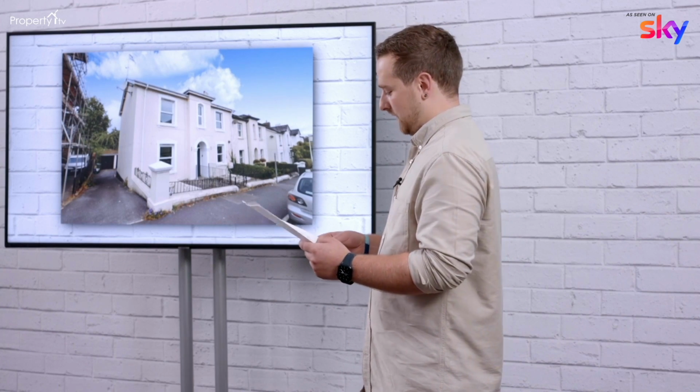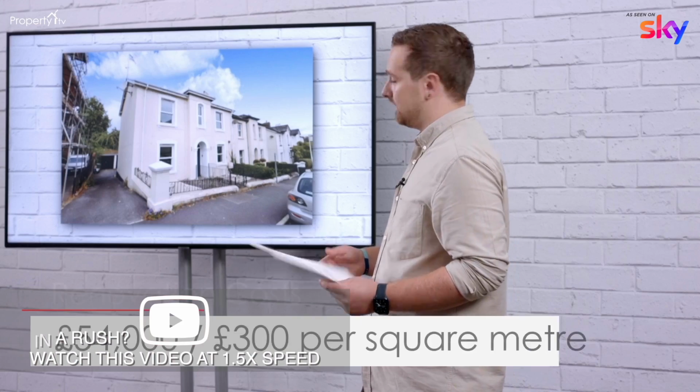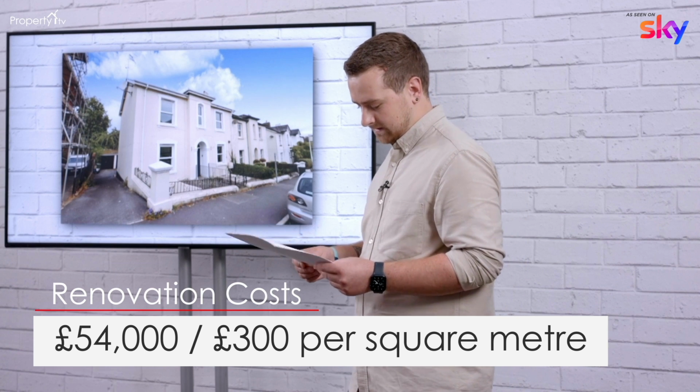I'm proposing to keep this as a 6-bedroom HMO and just renovate it back into a good to high standard. It's got a large communal room, and there could be a separate room for utilities and washing machines, things like that. With the 328,000 purchase, that leaves 72,000, and after stamp duty and legals, leaves around 54,000 for the renovations, which comes in at about £300 per square metre, I think.